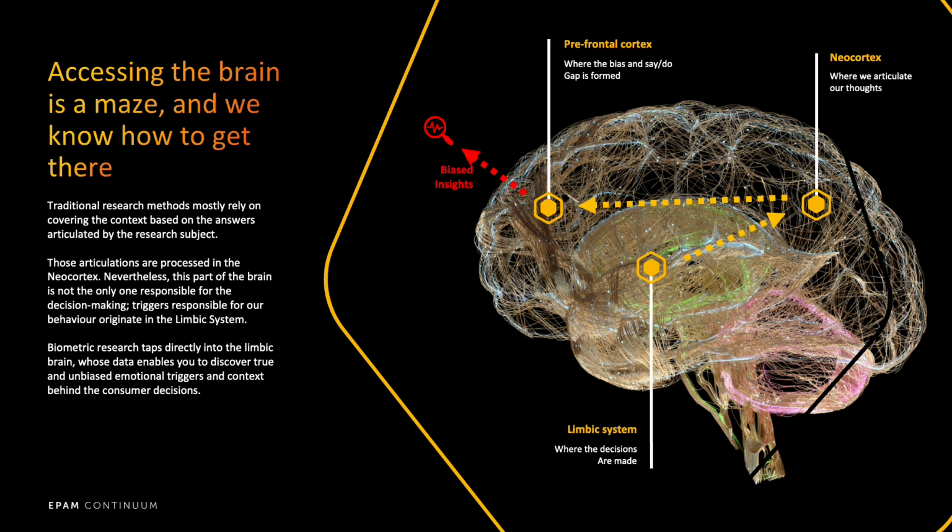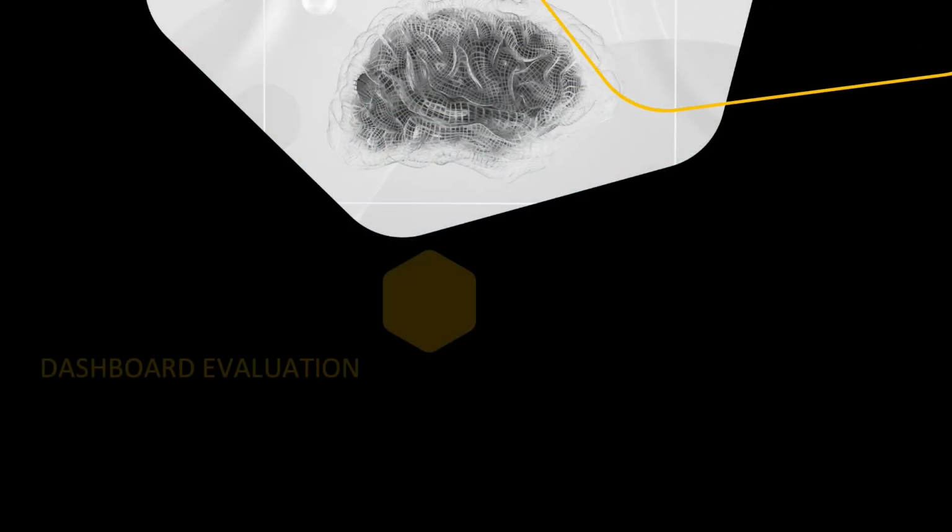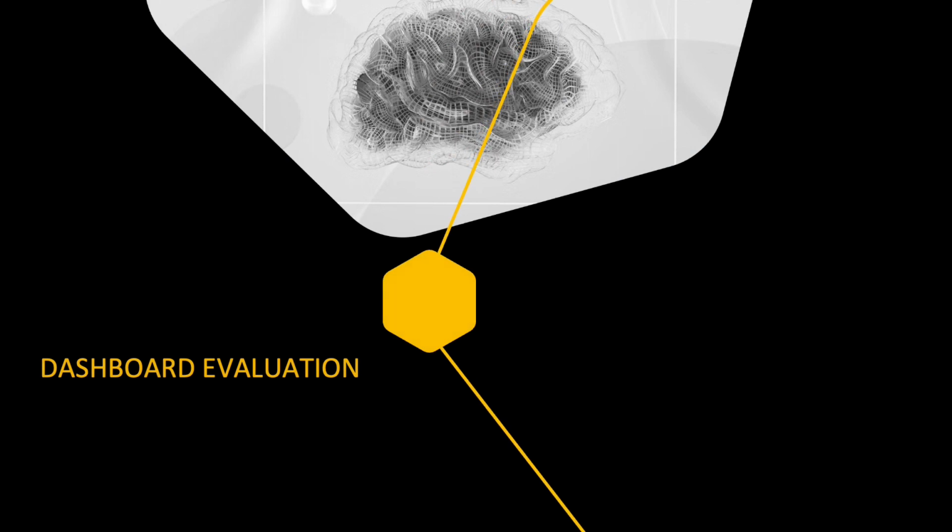Now, the benefit of the biometric techniques is the fact that we are collecting physiological and non-biased, real-time data, so we can reduce the gap between the say and do. And today I will share with you how we leverage biometric techniques in 3 different case studies. So let's directly start with the first one, which is an evaluation of a dashboard.